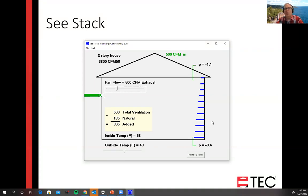It still could be a problem with natural draft appliances, but it's less likely to be a problem. And the thing to do is to do some measurements and some simulations. We do have tools that help with simulations for combustion appliance zone safety as well. That's not really the focus of this webinar, but please contact us if you have questions about that as well.